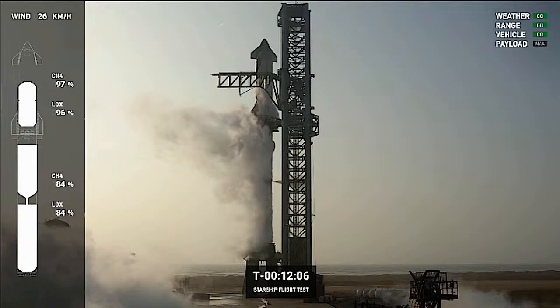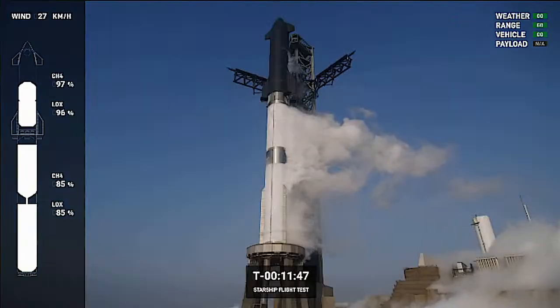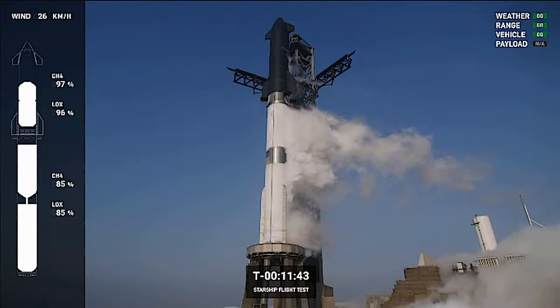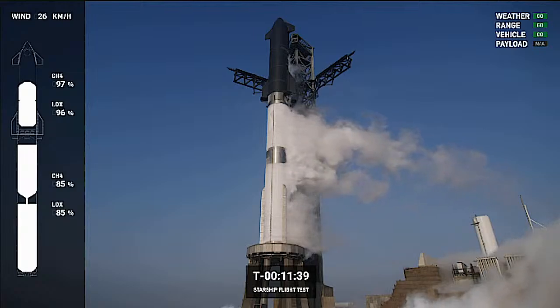Propellant loading is continuing on both the Super Heavy and the ship stages. You can see the graphic on the left-hand side of the screen. Most recently, we began loading liquid oxygen and liquid methane fuel into the header tanks on Starship. Those are two small tanks just underneath the nose of the second stage. Now that started at T-minus 27 minutes. That will be wrapping up at about T-minus 9 minutes.